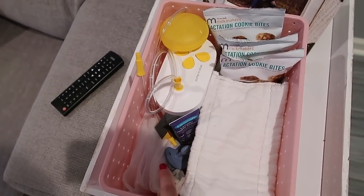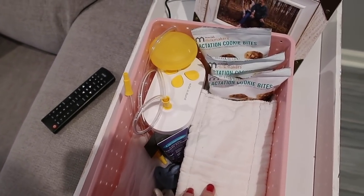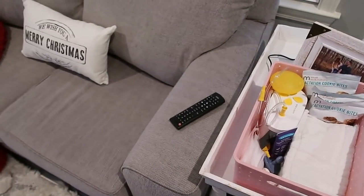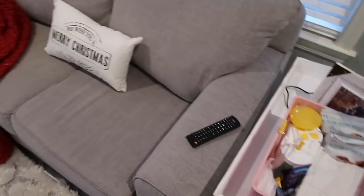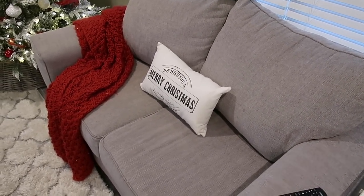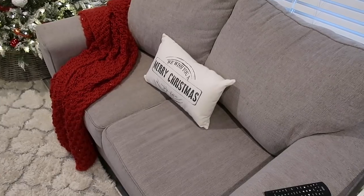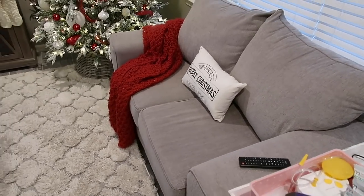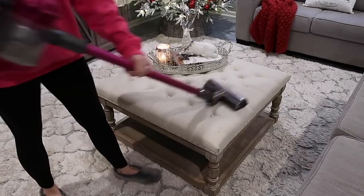And anytime I feel like I need to throw something else in here that I might need, I will throw it in this basket. And it's been super handy to just be able to reach over and grab what I need. And then I'll usually have some blankets over there. I've just cleaned up in here, so they're not there anymore. But I usually have a stack of blankets over there, some for Oliver, some for me, just so it's nice and cozy. And we can sit there and watch TV and feed or pump.